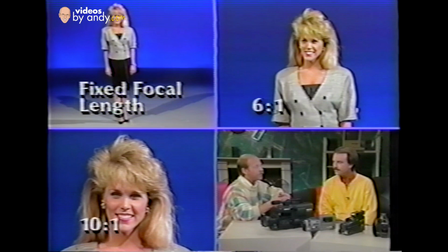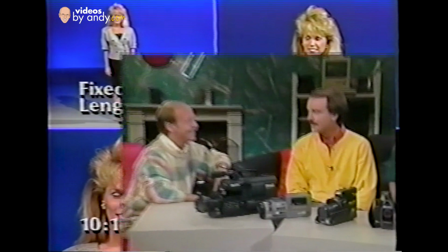She's a great-looking feature on that camera. She really is. Where is she in here? Over there on the other side of the studio.